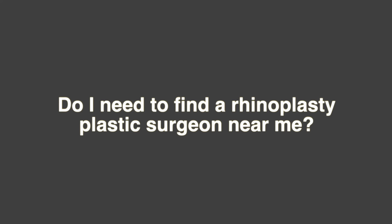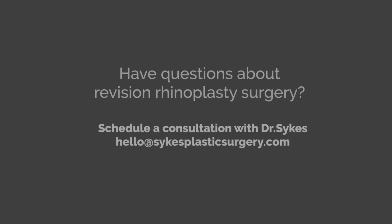Do I need to find a rhinoplasty plastic surgeon near me? To ensure the best quality of care and technique, patients seeking a rhinoplasty often travel for the procedure in order to achieve the best results and the best experts. Because there are only a handful of expert rhinoplasty surgeons in the country, patients should expect to look for their surgeon and to travel to a location that may be far away from them, such as Beverly Hills, for their procedure.